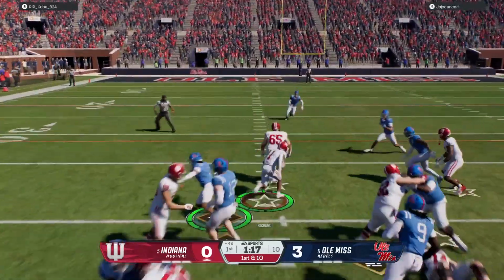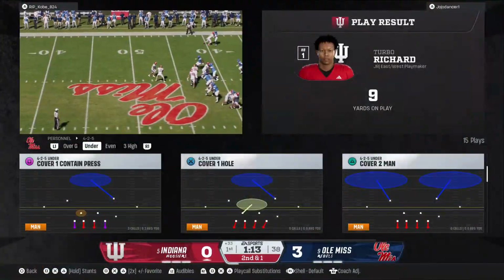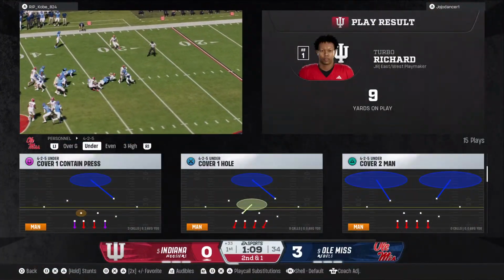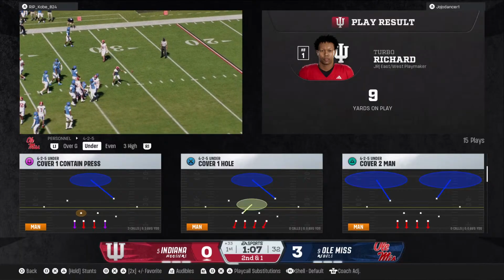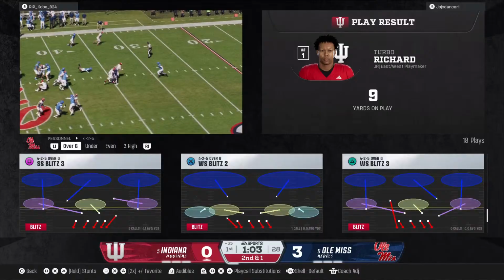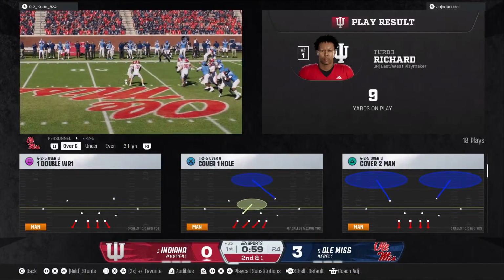They'll run the counter. And he does a really nice job finding open space and making a good gain before the stop is made. Well, it's plays like that that'll help this offense stay in rhythm all game long. If you can have that kind of success on first down running the football, it just opens up your entire playbook moving forward.